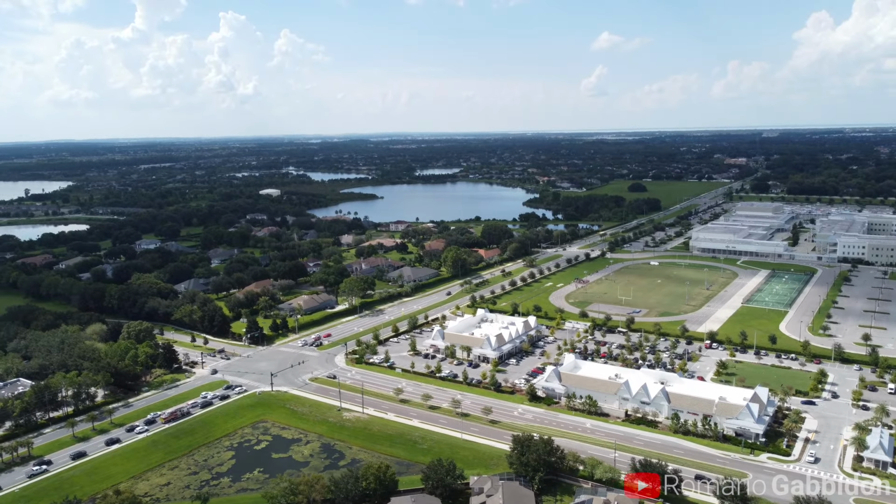So let's kind of dive into the schools. And so if you're living in Lakeside, your kids are probably going to be attending Castleview, Bay Lake, or Sunset Elementary, Horizon West Middle School, and Windermere High School, which again, just like every other part of Horizon West, are well rated. And so let's kind of dive into the real estate and what you can expect and who I think this area is really good for.